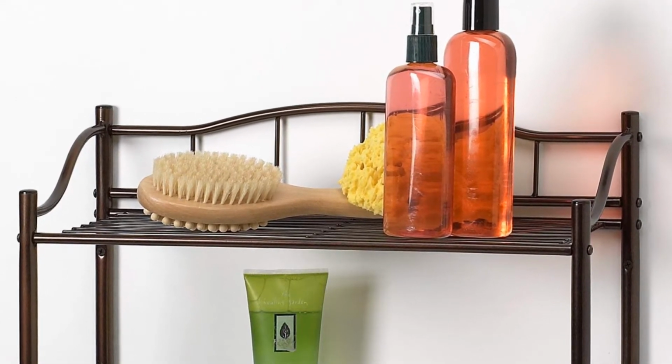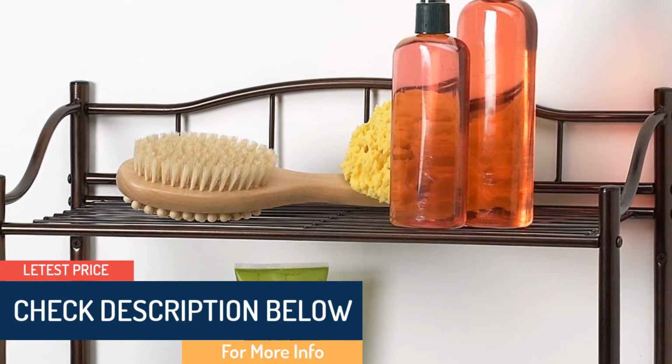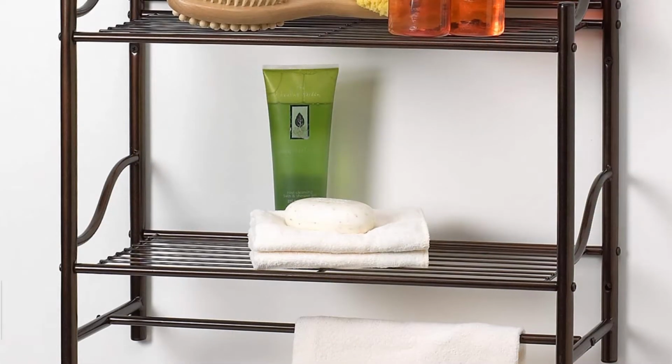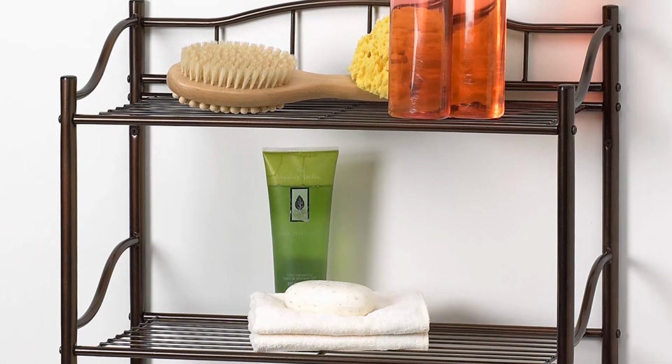On the other hand, the package comes with the necessary tools and instructions that make installation an easier exercise. Furthermore, the metals used are greatly designed to fit your room's decor. If that is not enough, well, the metal is rubbed with a bronze finish to prevent it from rust. This makes it ideal for use in wet areas.